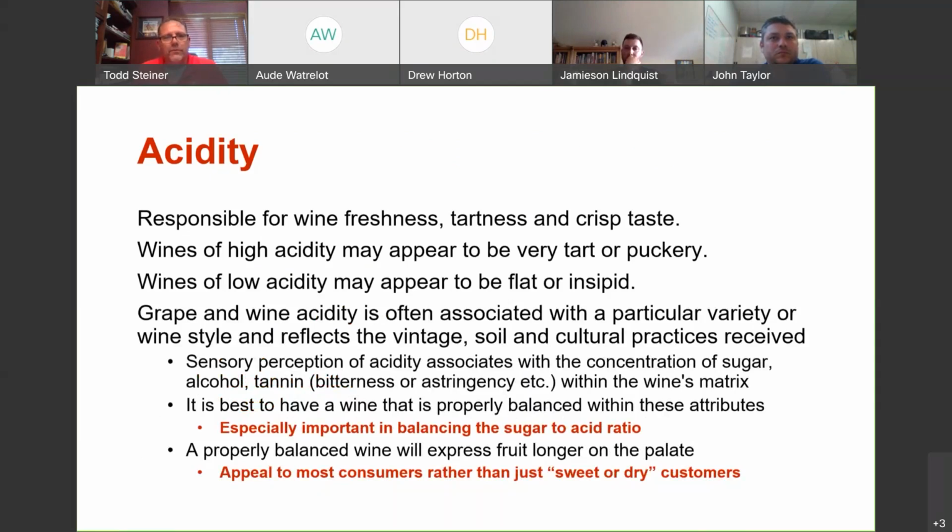It's responsible for wine freshness, tartness, and the crisp taste that we achieve. It also directly correlates to the longevity of a wine and how long it's going to be shelf stable. We also need acidity to carry fruit flavors longer on the palate for better sensory perception. But we can have wines that are too high in acidity, and they appear very tart or puckery, whereas the opposite, if it's too low, it may be flat or insipid. So we want all these things in synergy and balance.